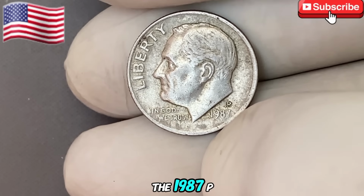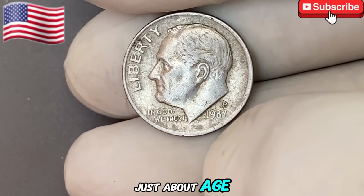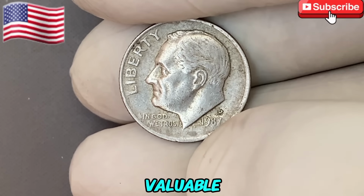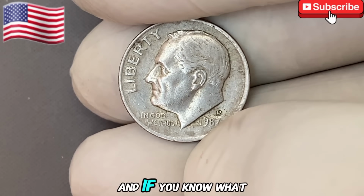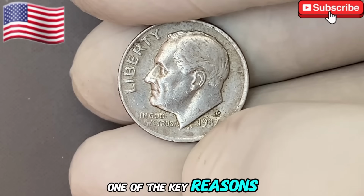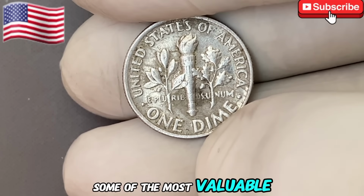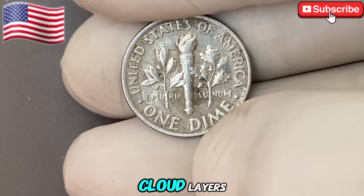So, what makes the 1987 P dime so special? It's not just about age. Millions of dimes were minted that year, but only a handful have the rare errors and unique characteristics that make them highly valuable. These errors turn an everyday coin into a collector's dream, and if you know what to look for, you could spot one in your own pocket change. One of the key reasons collectors hunt for the 1987 P dime is the presence of rare minting mistakes. Some of the most valuable error varieties include the doubled die, off-center strikes, and missing clad layers.